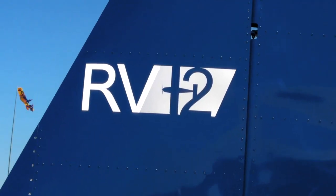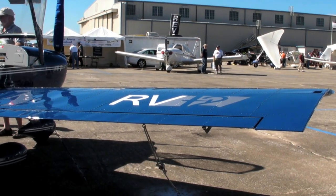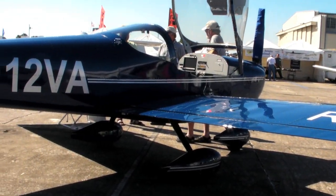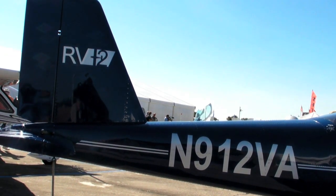Well, this airplane here is the Vans Aircraft entry into the light sport market. We call it the RV-12, and it's been for sale now for about 4 years. We've sold 650 kits, about 160 are flying, and we've sold them all over the world. We've sold them into Brazil and England and Australia and Canada, all over the place.